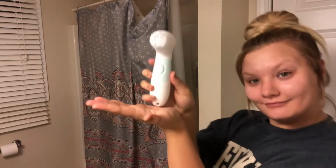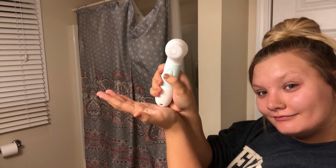Now it is time for the star of the show, the Duval spin brush. I am showing you that it spins, as you can see, and it comes with many different pieces. Four to be exact, one piece fell on the ground.